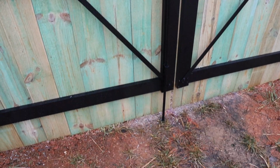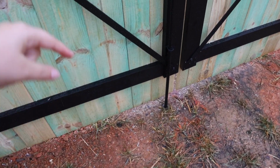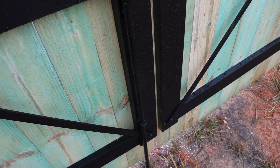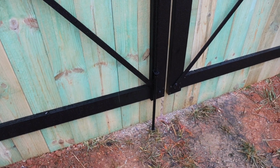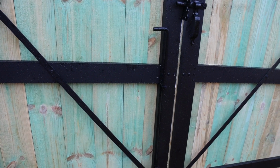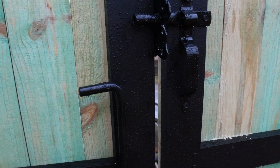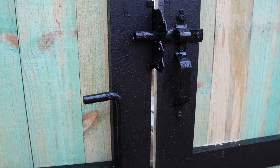The second issue I had was that this latch only goes like an inch in the ground. Like, that's nothing. So I definitely want it to go deeper. I mean, that's the whole reason you have something so big. The rain is picking up, so I'm gonna put the camera away, but I'm gonna keep the sound on to hear some of the conversation with my contractor.